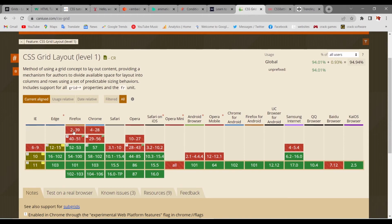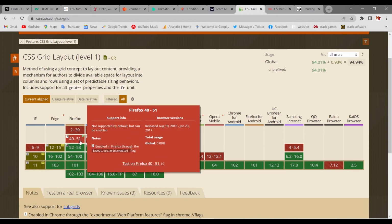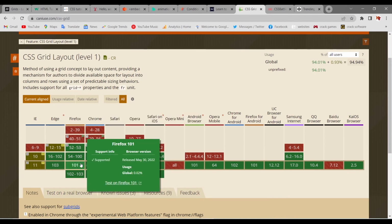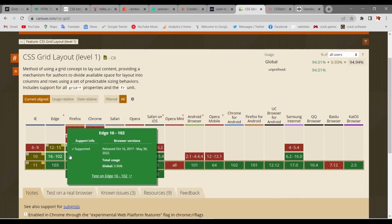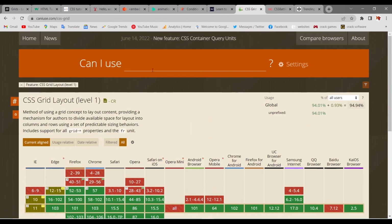Like Firefox, I use CSS grid layout. Firefox versions 2 to 39 or 40 to 51 are not supporting it, but this version is working with it. Here you can see Internet Explorer is supporting it partially in the 10th and 11th versions. Here you can test, or you can just type it here and search whether the element you want to use is supported or not.